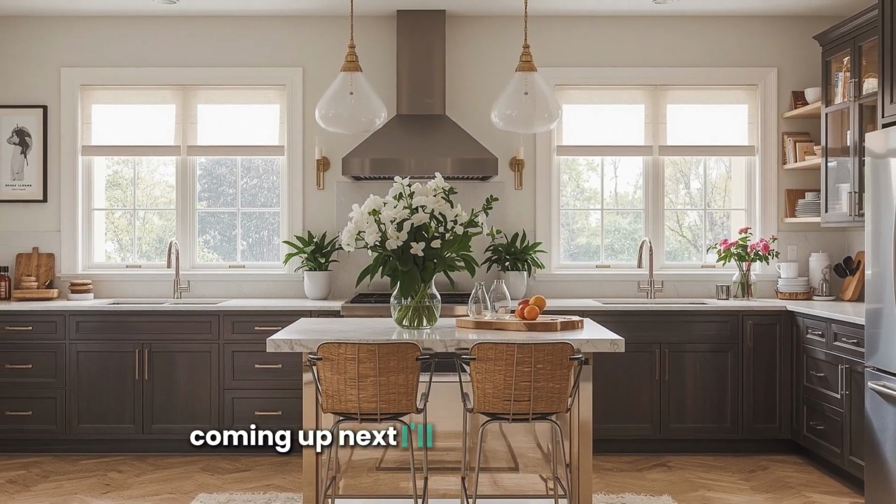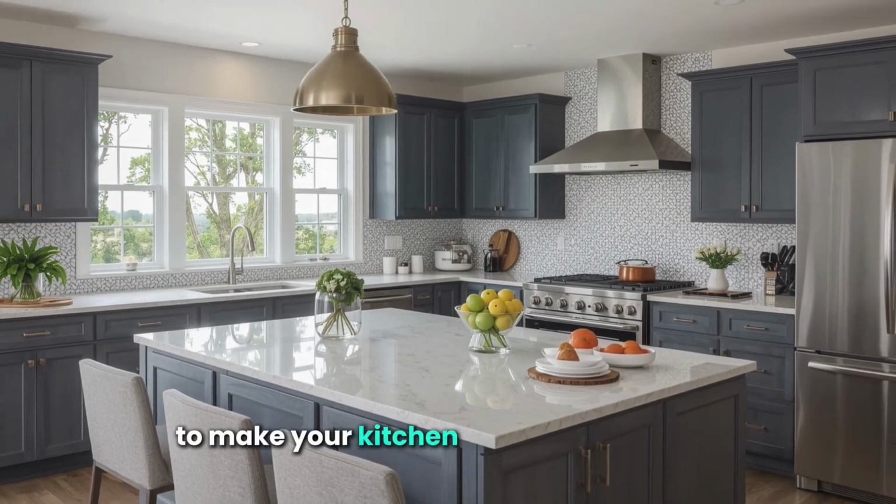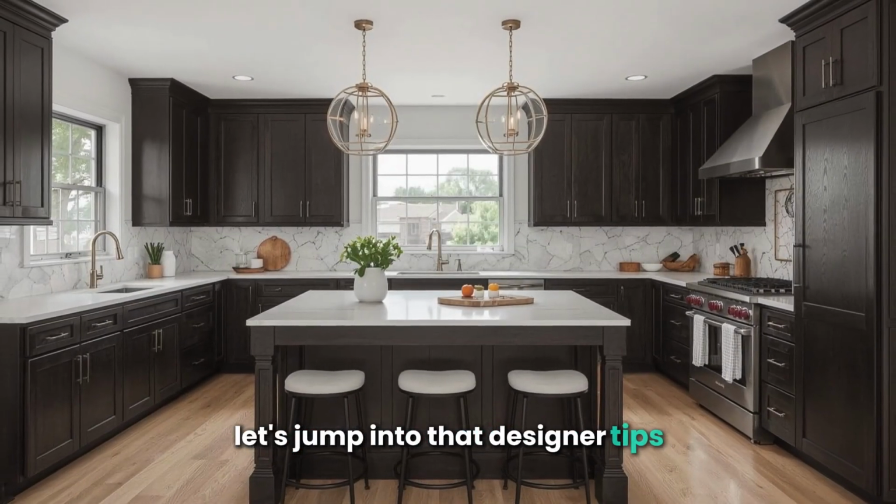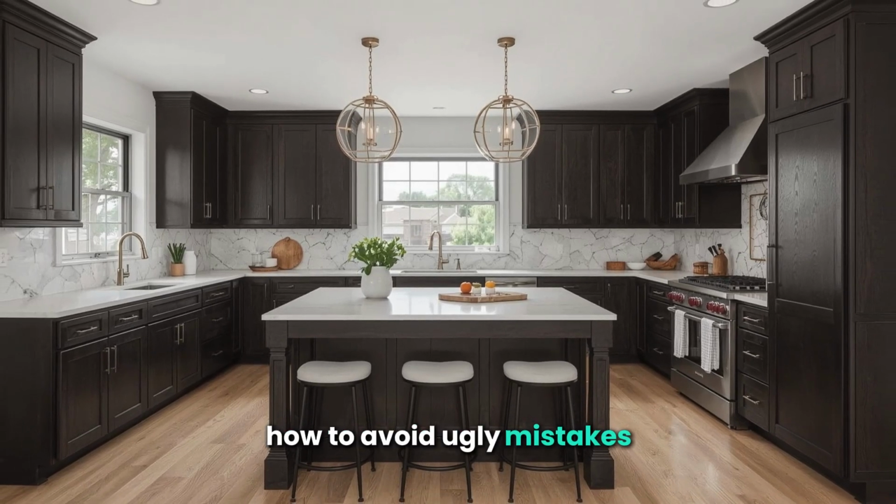Coming up next, I'll give you a few quick, actionable tips you can use right now to make your kitchen look and feel better, without a full renovation. Let's jump into that. Designer tips, how to avoid ugly mistakes.